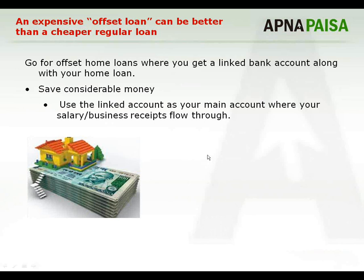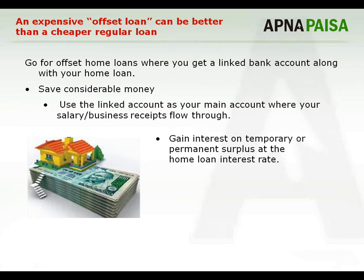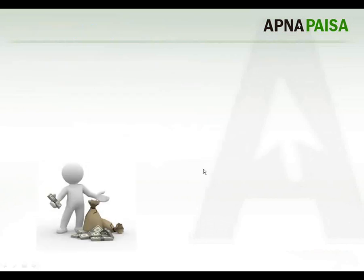That is what is called the balance in your linked account offsetting your loan amount, and that is why it's called an offset loan. You gain interest on the temporary or permanent surpluses at the home loan interest rate. And let's take an example of how this works.